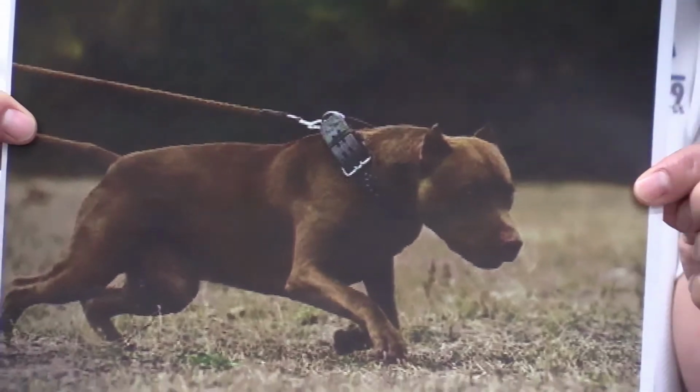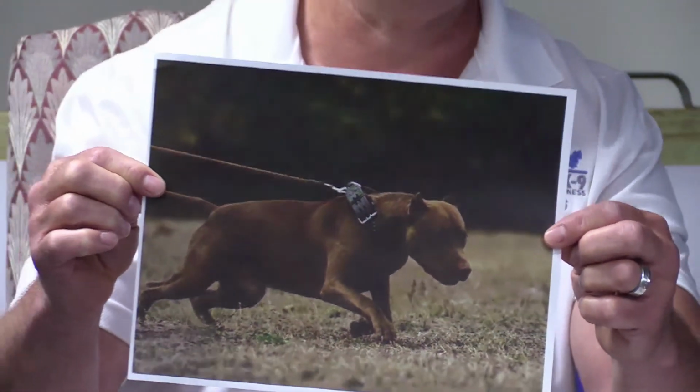Okay. And he just got Apollo, awesome looking dog. In fact, he just came here for the first time today. Beautiful dog, wicked muscular, and just really intimidating looking, but just a sweetheart.